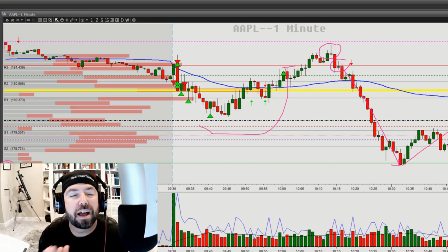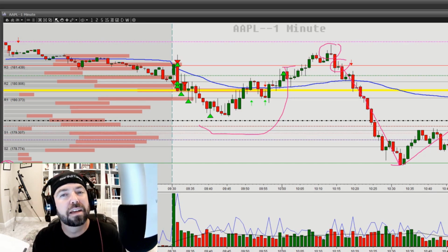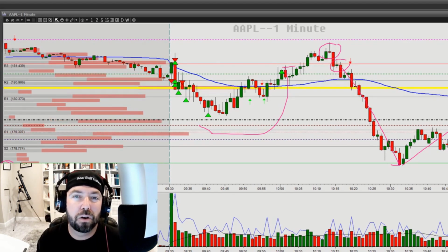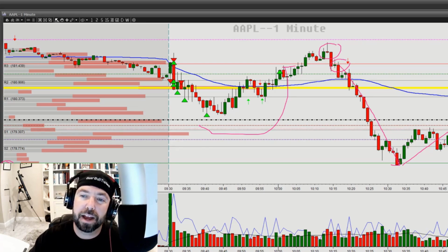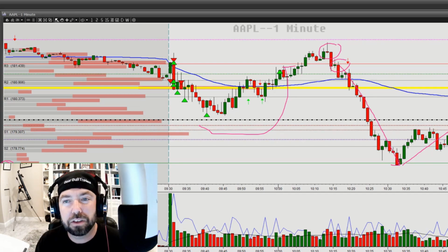The predication, or how these Camarilla points work, is they work thinking that the stock, if it's not in a strong catalyst or is not attempting to move away from value, is going to ebb and flow up towards and away from value over and over again. And as you can see, that's what Apple has done here today. We started off around mid-level, sold off, we rallied back up to R3, and then we sold all the way back down. Now we're rallying back up towards value again.